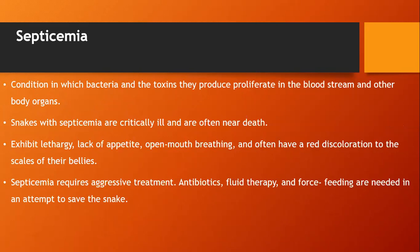This is because when the infection gets to the blood, it actually transmits the infection to literally all body organs, and a susceptible organ will be subjected to the infection. So the snakes will be critically ill. They exhibit lethargy, they don't have energy, lack of appetite, open mouth breathing, especially when it gets to the respiratory system, and often have a red discoloration to the scales of their bellies.